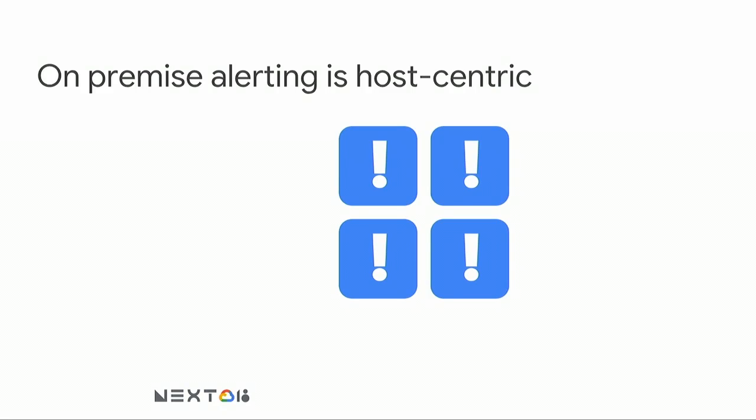So let's talk about alerting in the context of on-premise data centers. These data centers are more static, right? You have a set of servers in a data center somewhere that you've allocated for your application. And when it comes to alerting on those servers, it's a very host-centric ideology. You might write these checks or these notifications when a server is having a problem.